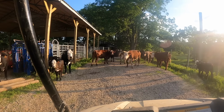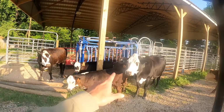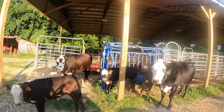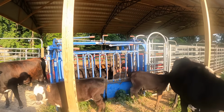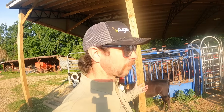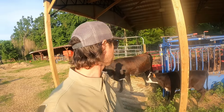Curious animals all up here in the barn lot. We even have a calf because the head gate to the chute is open. I decided, hey, 406, I like that. Got good working facilities and good calm cattle. Sometimes they just go in the chute for the fun of it.